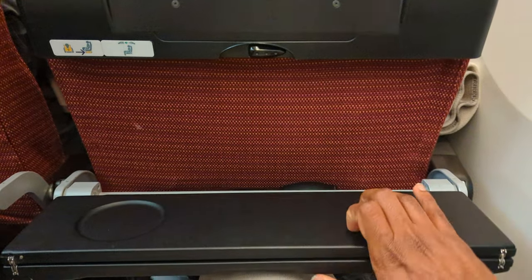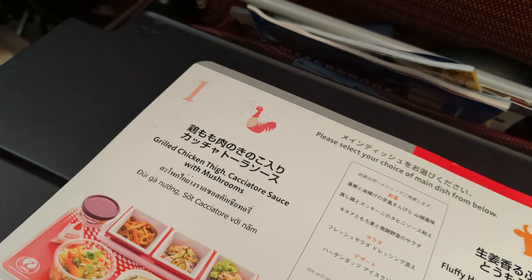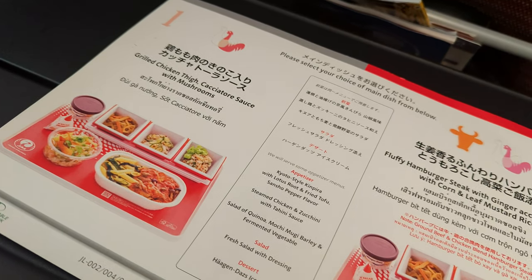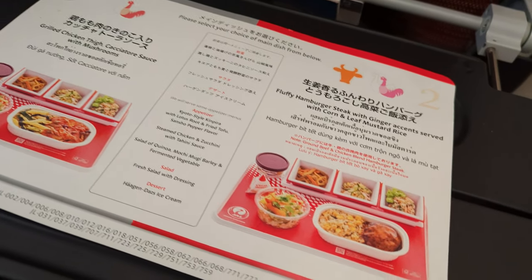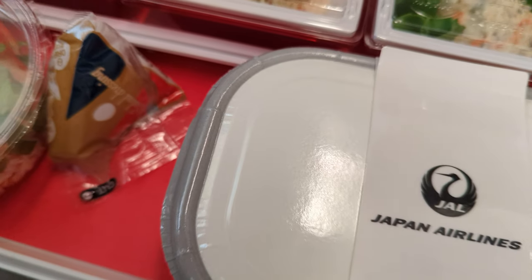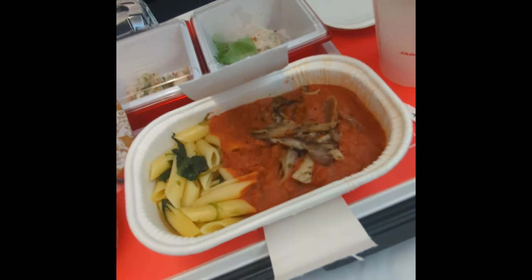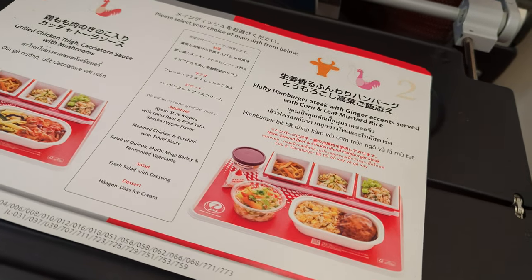Next, it was time for the dinner service. The menus were in cardboard and presented to us at the time. There were two options provided in the menu, and I went for the chicken, which was served with several small dishes on the side. The food was generally good, although I found the mains to be on the lighter side. There was also Haagen-Dazs ice cream in the menu, but I skipped that to save some calories.